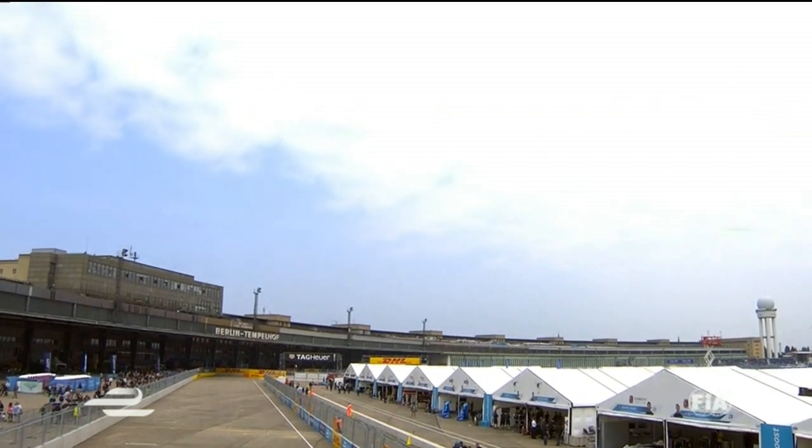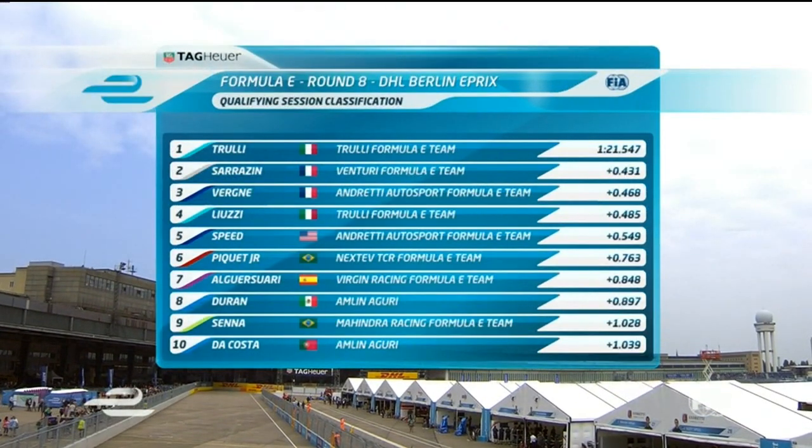So here's how it stands halfway through this qualifying session. Jarno Trulli still the quickest man of all, 0.4 quicker than the rest of the pack. Incredible stuff. Then it's Sarrazin in second for Venturi. Third is Jean-Eric Verne. Fourth, Tonio Liuzzi. Fifth, Scott Speed. Piquet Jr., championship challenger, down in 6th, and we're only halfway through the session. Alguersuari down in 7th. Durant, Senna and Da Costa completing the top 10, but we're only halfway through qualifying here in Berlin.